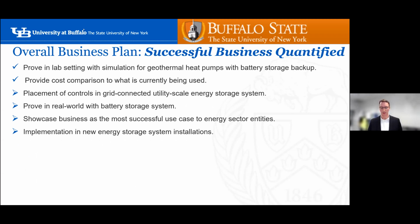The next phase of our project is to place controls and a battery storage system in a controlled environment. We have been in communication with a company who constructs battery storage systems and is interested in our project, and we would use the funding to purchase the necessary equipment to begin real-world testing.